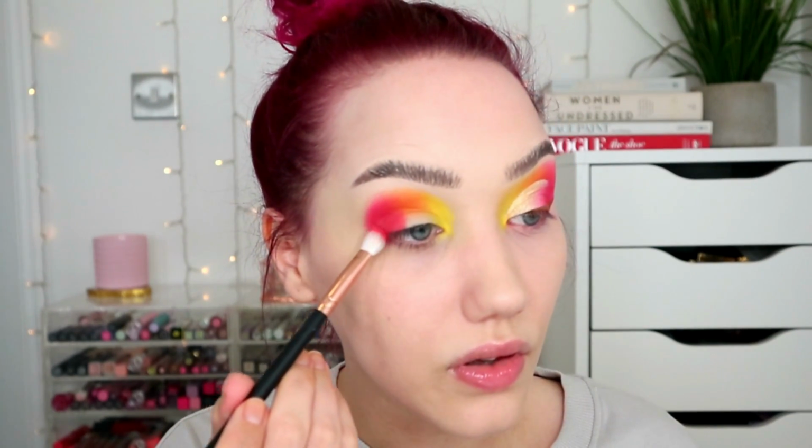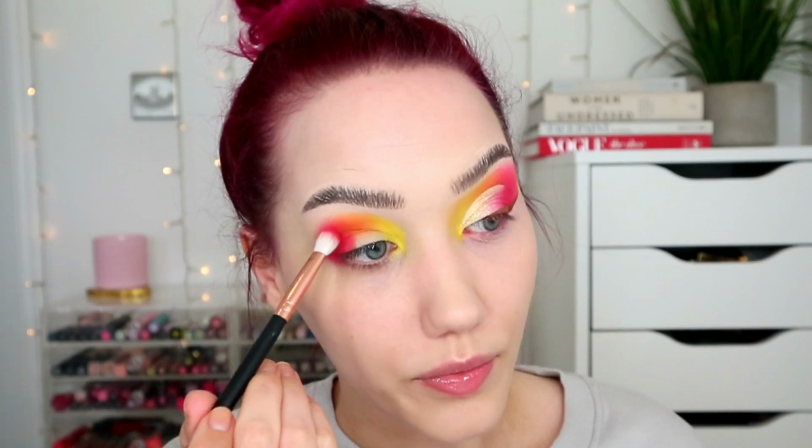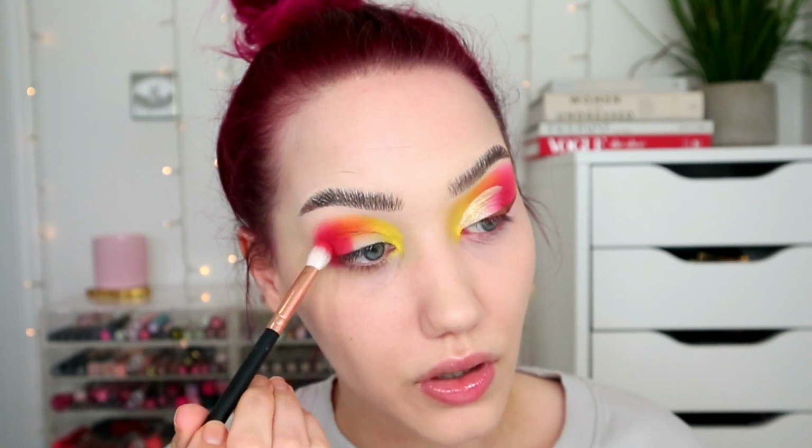Oh, I'm wearing my new favourite lip balm. This is the Barium Lip Rehab lip mask, and I've worn it the past few days while I've been doing my eye makeup, and honestly my lips are so much better than they were.